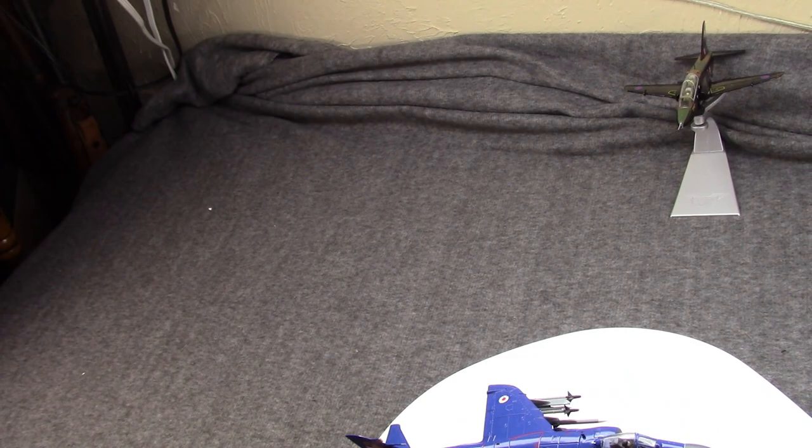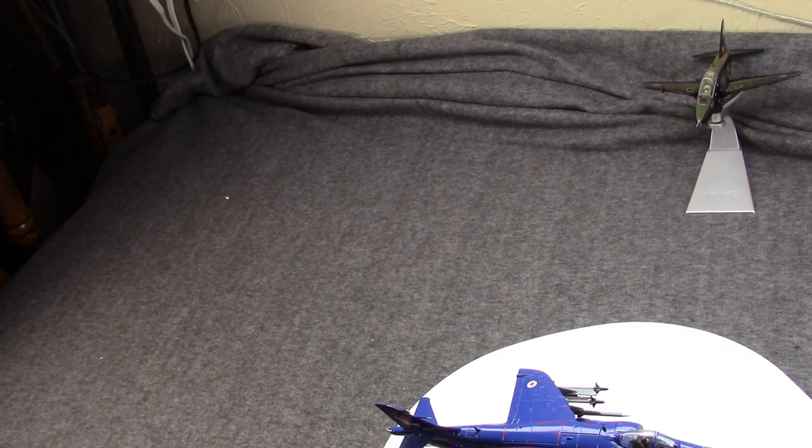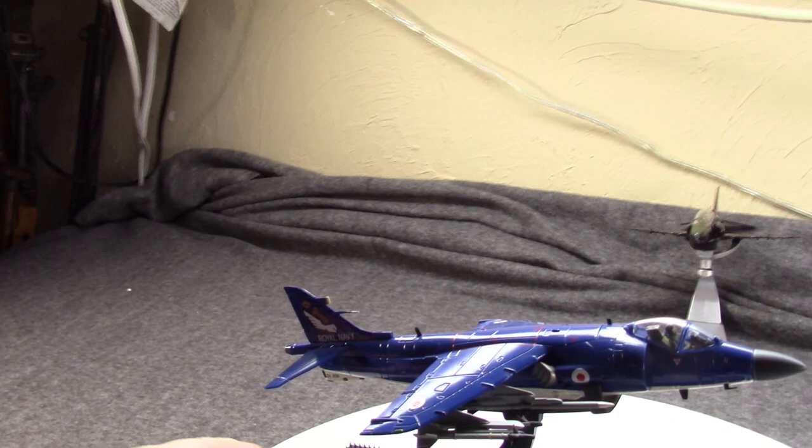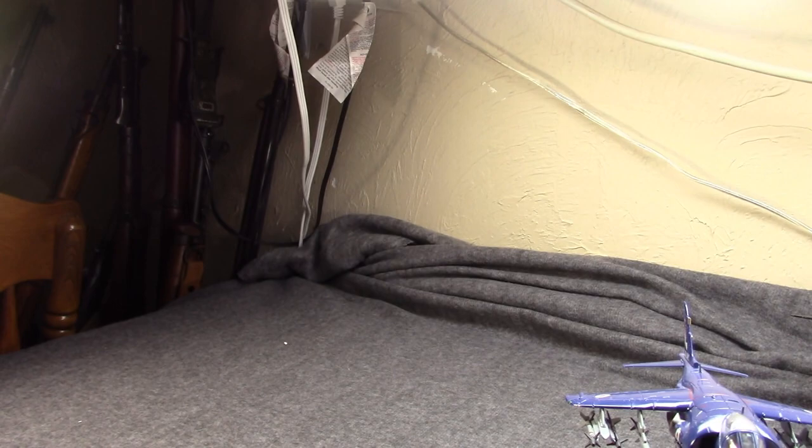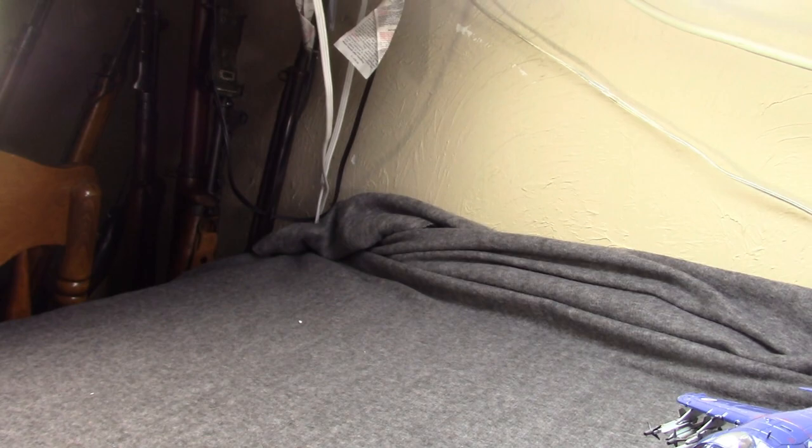On to the Harrier. Specifically, this is the Sea Harrier. Originally developed by Hawker Siddeley. Later, it'd be picked up by British Aerospace when several things were combined.